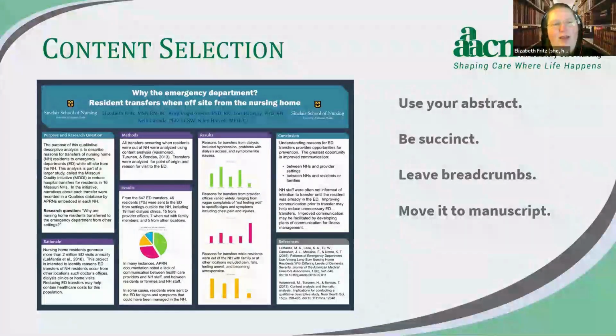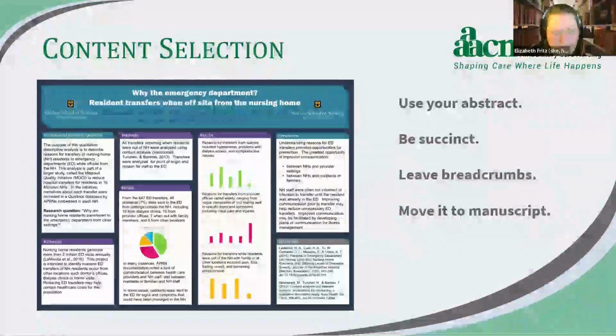So don't feel like you have to cover every last detail. That's going to come later when you move it to a manuscript. But for now, for the poster, pick up the most helpful pieces that the audience at this event is going to benefit from. Usually it's a lot of outcomes, implications, how exactly did we do it? So try to think about what's going to be value added for the people attending and narrow in on that.